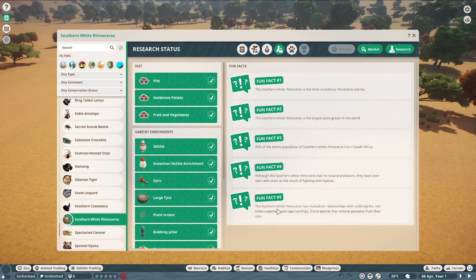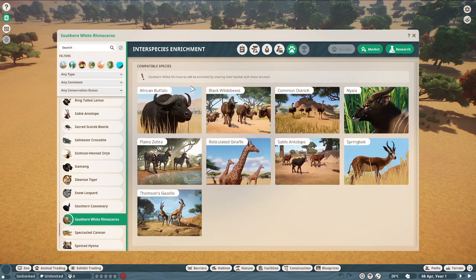Fun fact 5. The southern white rhinoceros has mutualistic relationships with cattle, egrets, red-billed oxpeckers, and cape starlings, three bird species that remove parasites from their skin. And then the interspecies enrichment: southern white rhinoceros will be enriched by sharing their habitat with all these animals.